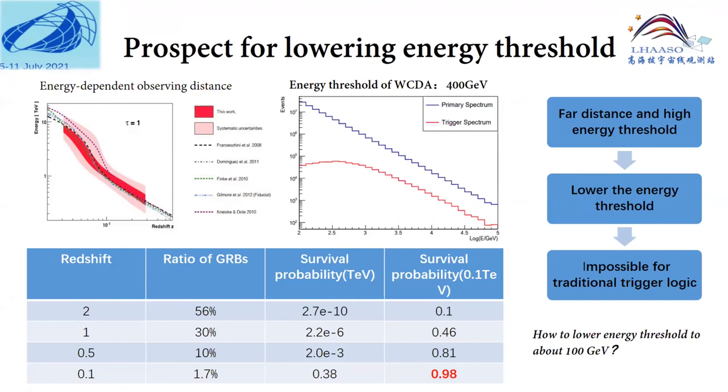And this is very hard to accomplish for a high noise detector such as WCDA. The main problem is that we have a wide field of view. This is due to the large trigger window of about 100 nanoseconds. If we reduce the trigger window, we can filter more noise, but at the same time, we will lose large zenith angle events. And therefore, how can we lower the energy threshold to about 100 GeV?